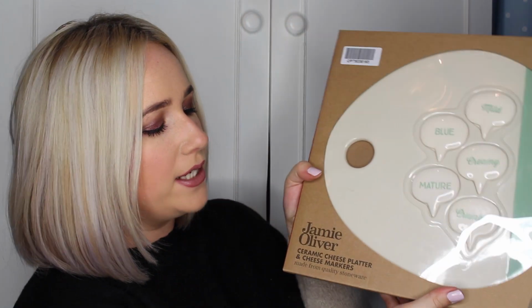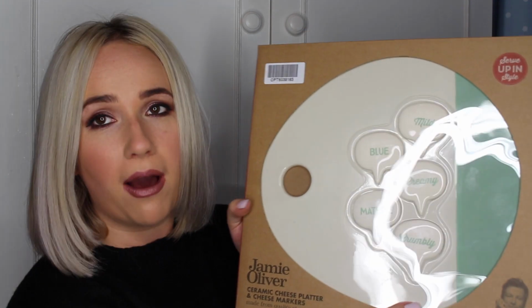A couple of homeware bits before I do grooming, and the first one is something that I think he will really appreciate. I think this is a really nice present, and it doesn't have to just be for boys. The next couple of things are probably unisex. This is from Debenhams and it was quite reasonable. It wasn't very expensive at all, and it's a ceramic cheese platter and cheese markers.